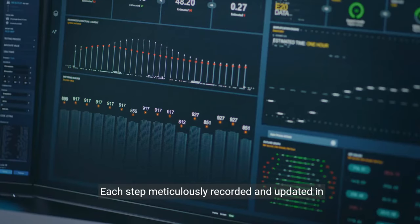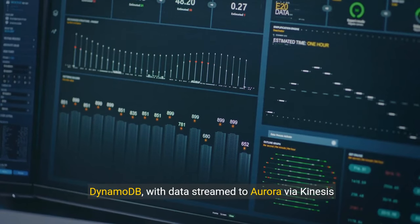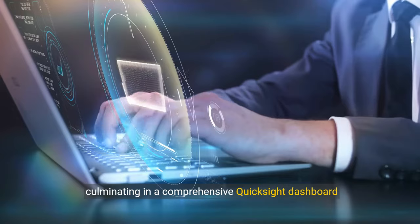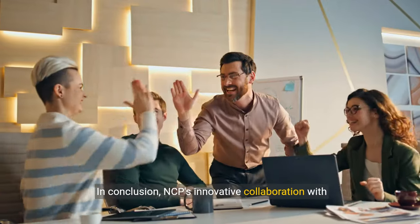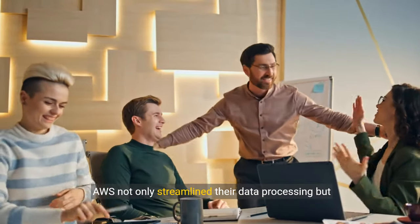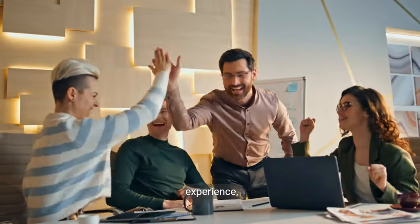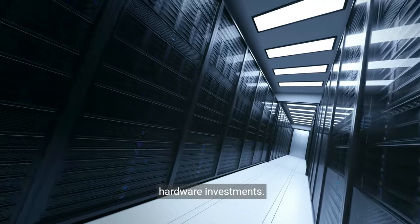Each step meticulously recorded and updated in DynamoDB, with data streamed to Aurora via Kinesis streams, culminating in a comprehensive QuickSight dashboard for real-time analysis. In conclusion, NCP's innovative collaboration with AWS not only streamlined their data processing but also significantly enhanced the panel member experience, setting a new benchmark for efficiency without heavy hardware investments.